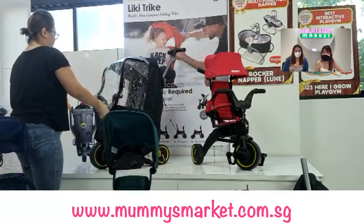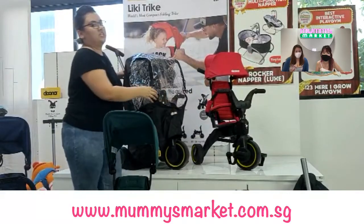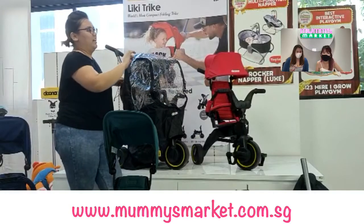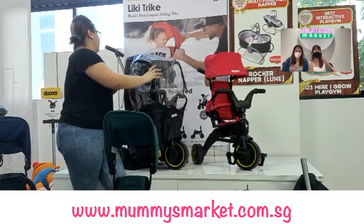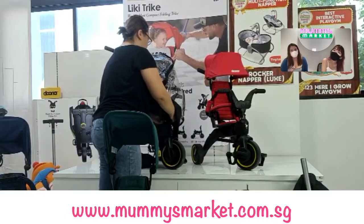Let me remove the rain cover. I think the rain cover is also an accessory that you can purchase. It's actually a very new launch of accessory. So this is sold separately, an accessory that you can purchase separately.